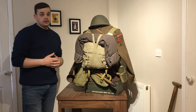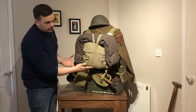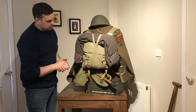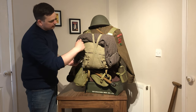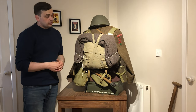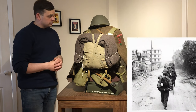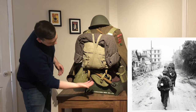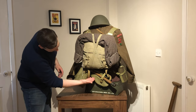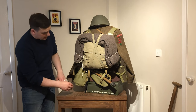So here we can see the rear of the soldier. Now this item here is the large pack, or valise as it's traditionally called. And you can see this blanket worn around the outside of the pack. Many of the troops actually carried these blankets, and you can see that from many original photos. We can also see the entrenching tool here as well, worn small at the back. This is the pig sticker, we'll talk about that shortly.